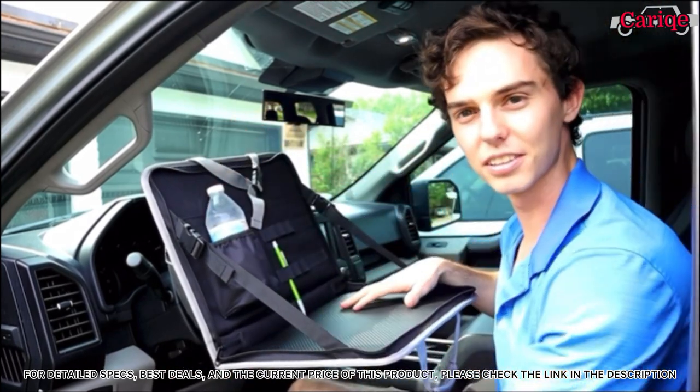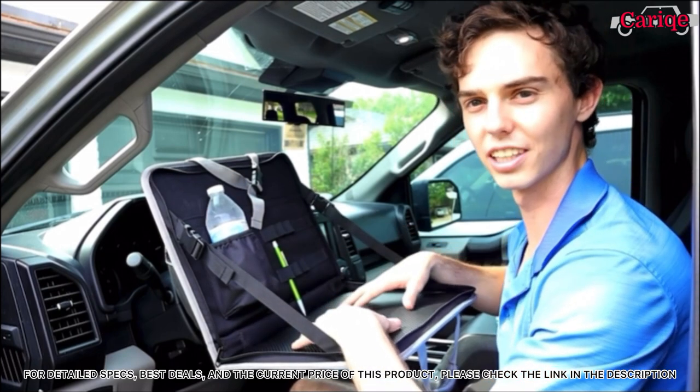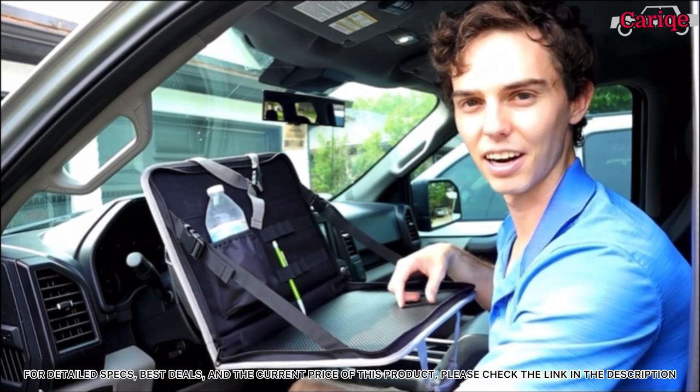So let's say you wanted to eat your lunch in your car. You have a nice way to hold your drink and then something to eat off of to help keep your car clean, not have food everywhere.